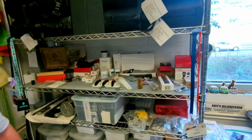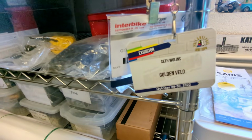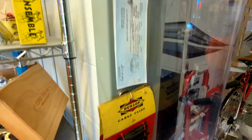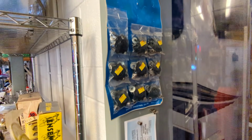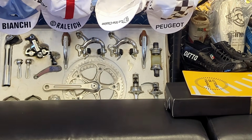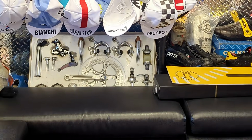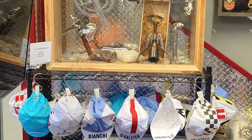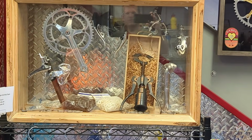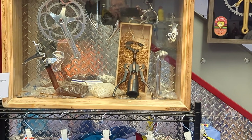Wow, it's just so cool. Look at this. Original Dunlop cable holders. It's a brand new Gallet group still in the box. See, I don't have one bike with Gallet on it. You should have Zeus and Gallet. Zeus and Gallet, I know. Look at that. Beautiful shape.